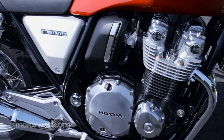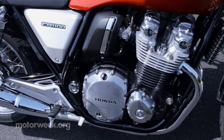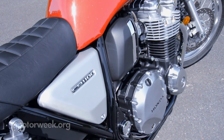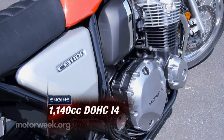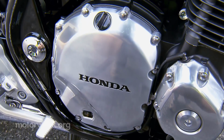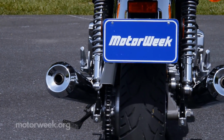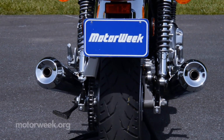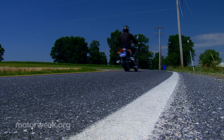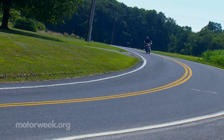An inline 4 stretching across a cradle frame has been a CB hallmark since 1969. And here there's 1140 cc's worth. It's air-cooled with a sizable oil cooler aiding the process. Twin mufflers are smaller than previous and have been retuned to allow a little more mid-range torque. The sound they emit is still classic Japanese 4-cylinder.